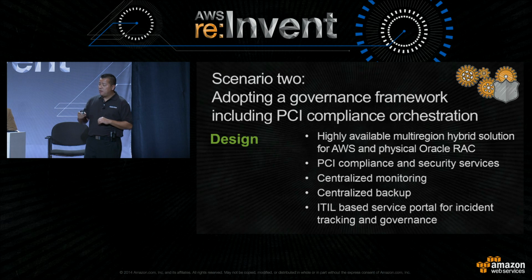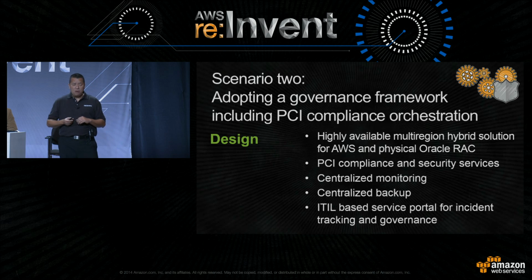On the PCI compliance and security piece, what we've done is we've built a framework, again, utilizing the Amazon Direct Connect service. We are hosting a management service on-premise. All the controls that are needed for PCI and for patching are hosted on-premise at our locations, and we drill back into the Amazon space. We monitor their instances.